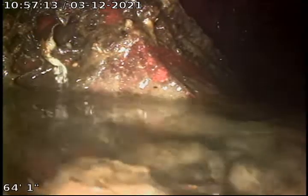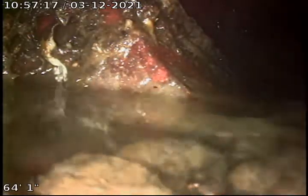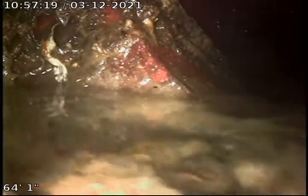Okay, we've marked this area right at the curb with a dot of orange paint, and it is at 5 foot 7 inches deep at this point. We're going to pull back just a tiny bit. We're going to see if we can jump over this area. You can see where it's broken right there and offset, and we're going to try and push through now. Yep, we got over it. And we're going to continue to push out.